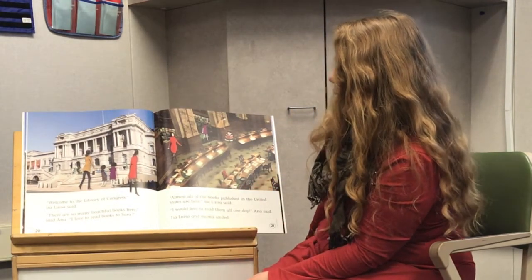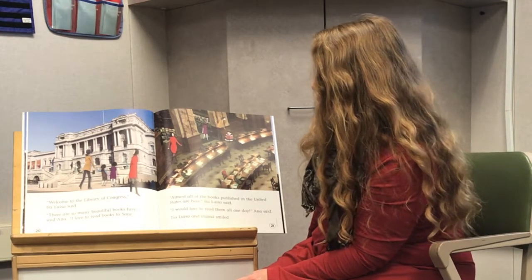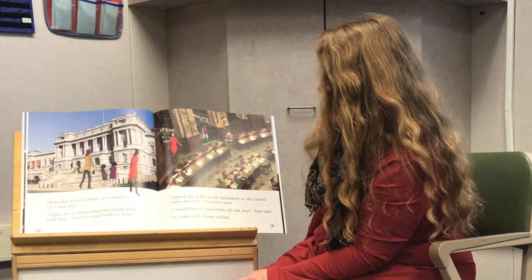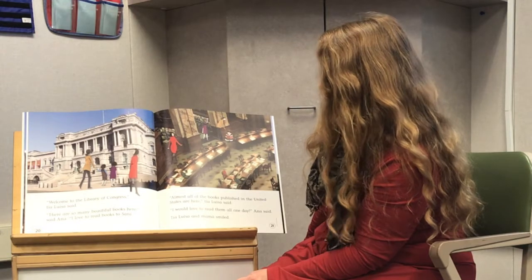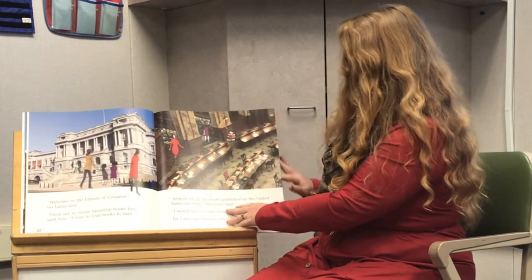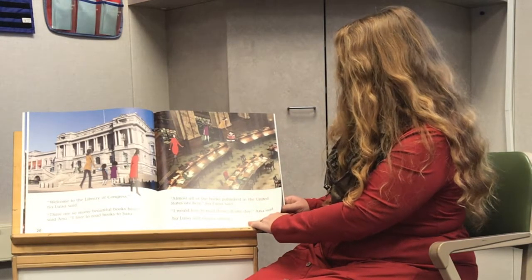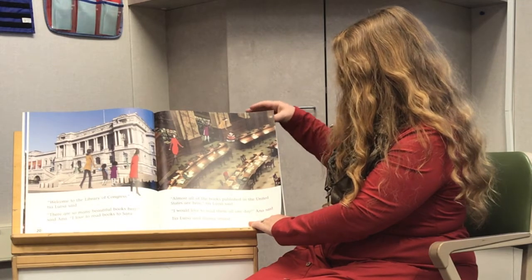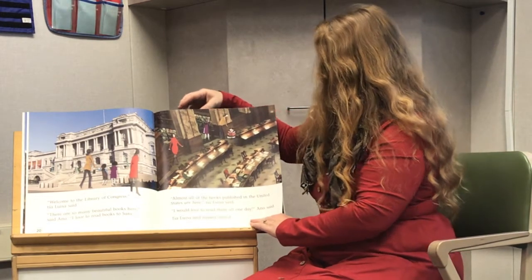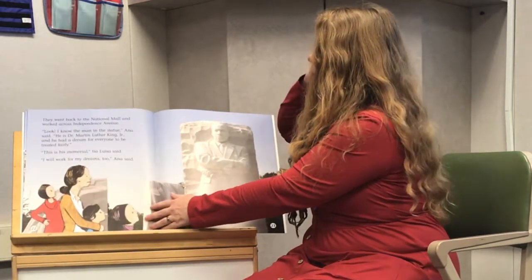Welcome to the Library of Congress, Tia Louisa said. There are so many beautiful books here, said Anna. I love to read books to Sarah. Almost all the books published in the United States are here, Tia Louisa said. I would love to read them all one day, Anna said. Tia Louisa and Mama smiled. That's a lot of books.